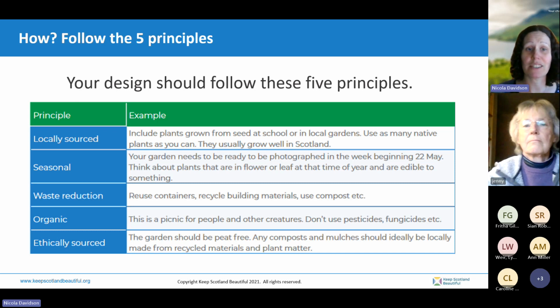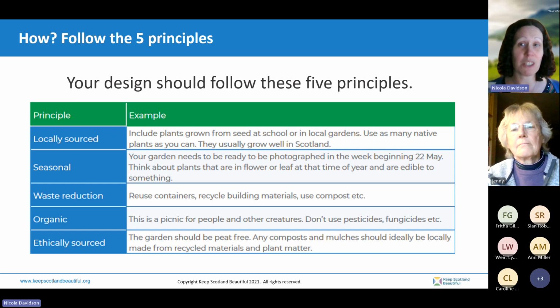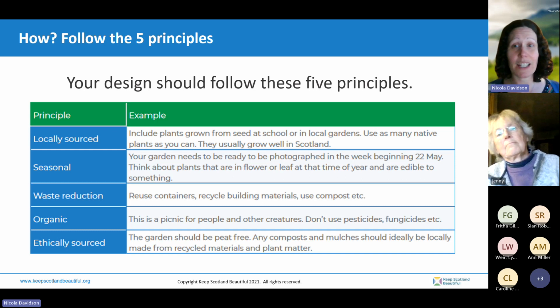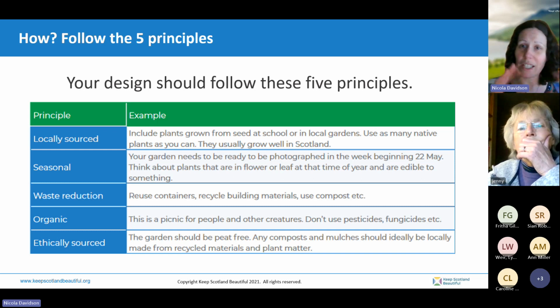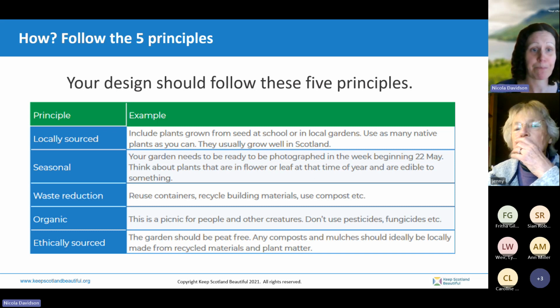Try and reuse things: containers, building materials, using compost. Reused materials can also be a fantastic inspiration for your design. We've had previous schools who've used things like a wheelbarrow as the basis for their design, something that they just found that wasn't being used, and they reused it and repurposed it.